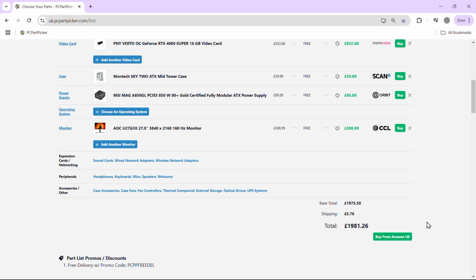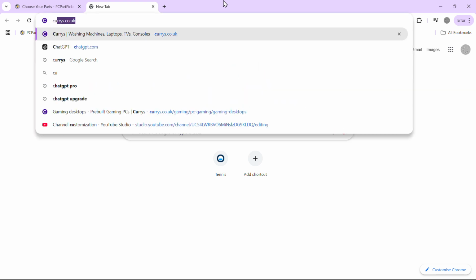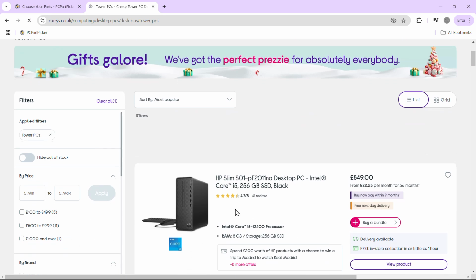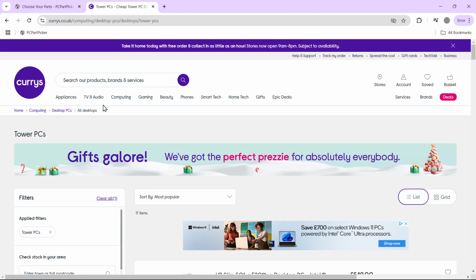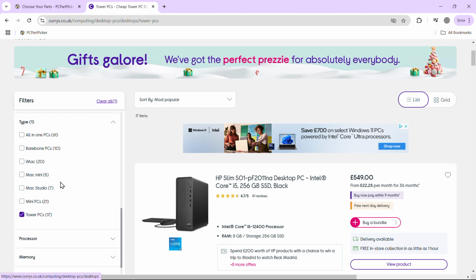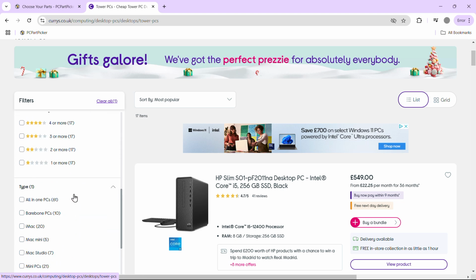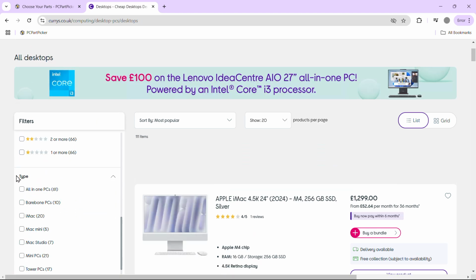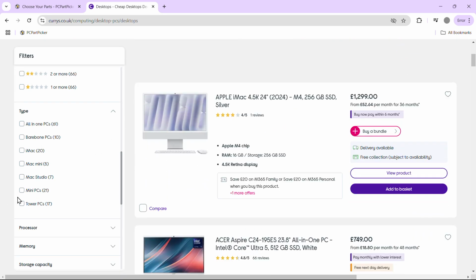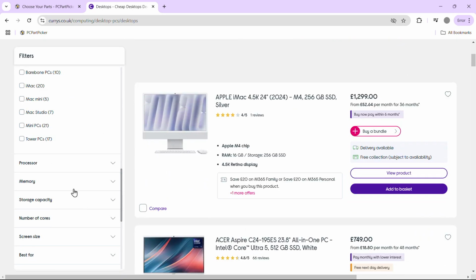So now let's see from other companies. First we'll start with Curry's. So computing. Normally I would do gaming desktops in this section, but we don't want them. We just want tower PCs right now. Also, a tower PC is this kind of form factor. But Curry's don't actually sell really good tower PCs. I'm actually gonna cross this out and do any PC, but it's fine. Also, a great deal here on the iMac. It's one of the best things you can get, but the Mac Mini is even better.